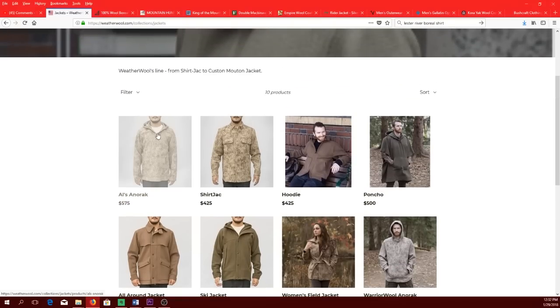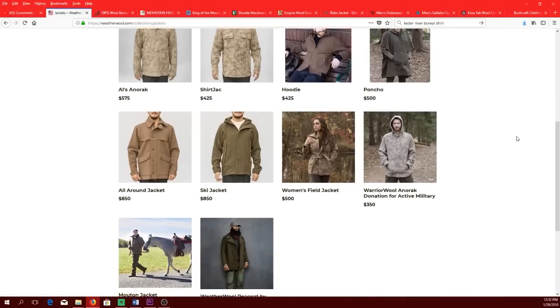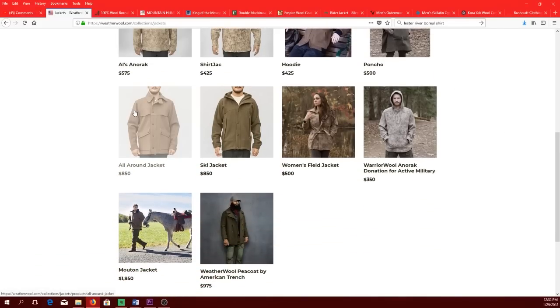So I'll just go through. The Alzanorak is the most popular. Obviously, I've talked about that a whole bunch. The shirt jack and the hoodie are the two cheaper options. Same weight, same material, just a different fit and a different look. I'm not a huge fan of wool ponchos, so I'm not going to really cover that. All-around jacket, amazing jacket, double yoked, just amazing material.